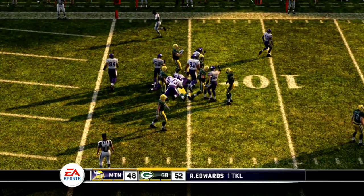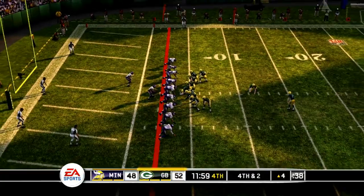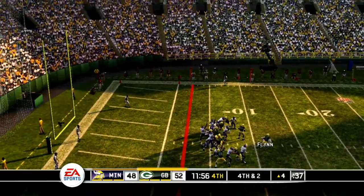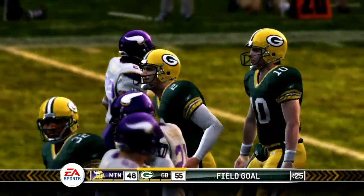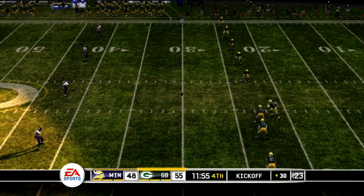And they're not going to get it. Great stop. Looked like one of those old-fashioned rugby scrums there. A lot of big bodies piled together and nowhere for the running back to go. So that will make the score the Packers 55, the Minnesota Vikings 48.